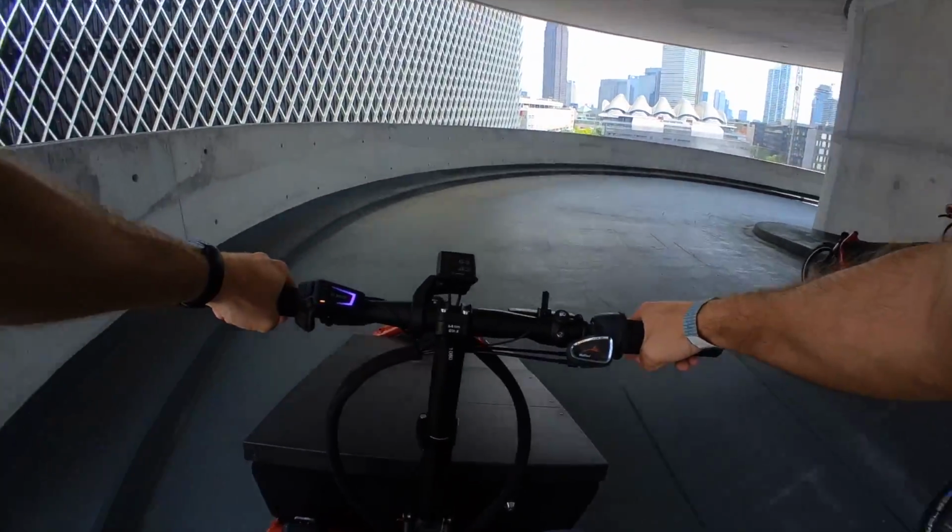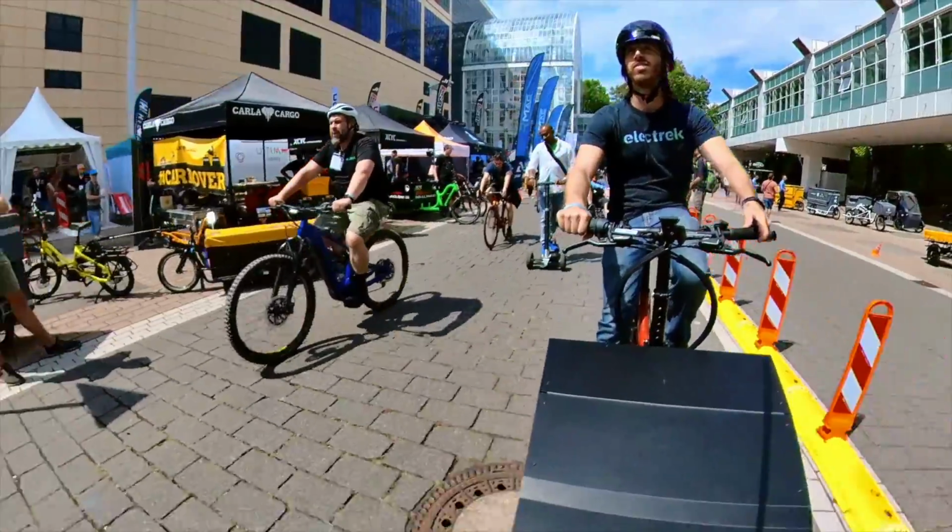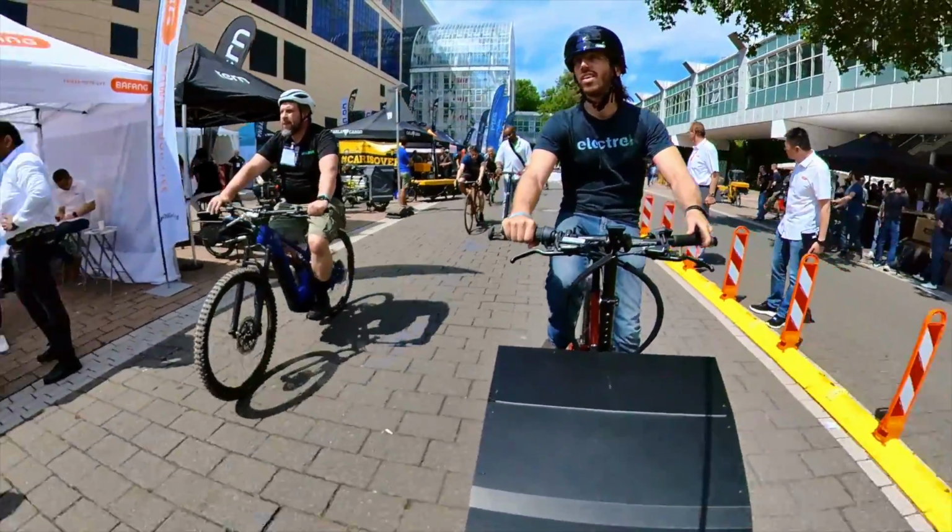Eurobike 2022 definitely had a wide range of e-bikes and other associated gear on hand, and it was a blast to see so many manufacturers sharing their latest innovations all in one place.